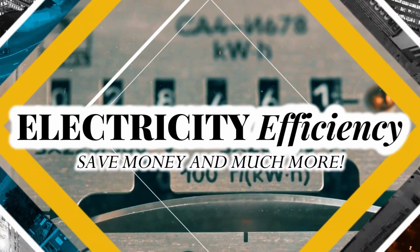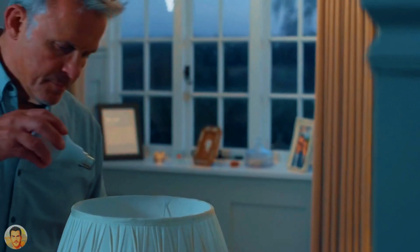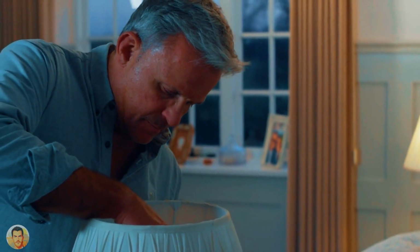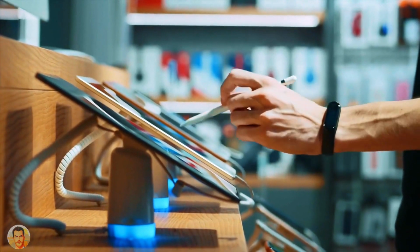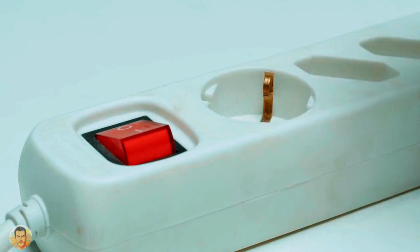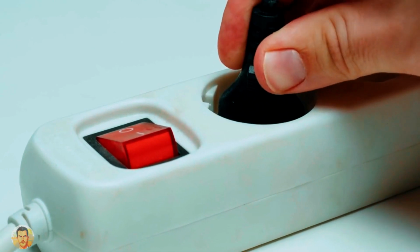Let's talk about reducing your electricity bill, specifically these three points that must be known. 1. Can you believe you could save up to $75 per year just by switching to LED bulbs? 2. Did you know that turning off electronics when not in use can save you up to $100 per year? 3. Are you aware that using power strips can save you up to $200 per year?